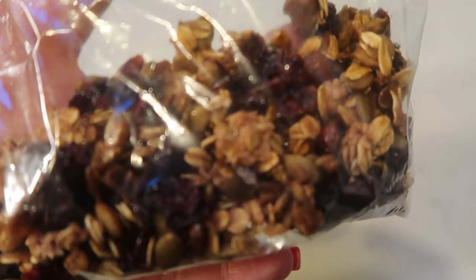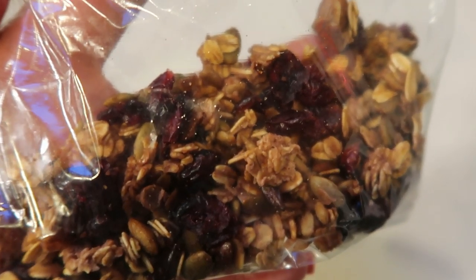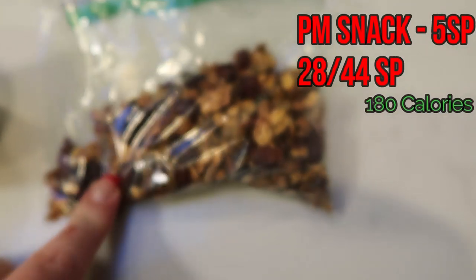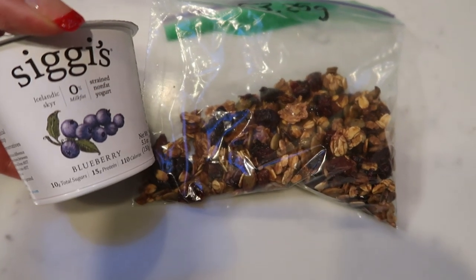And I'm actually going to top it with 2 smart points worth of the granola that I made in meal prep a couple of weeks ago. It is so good on yogurt. So good. I even just eat it as a snack. So I'm gonna make sure that I weigh out 2 points worth. So 2 points of my homemade granola with my Siggy's yogurt is going to be a 5 smart point snack.